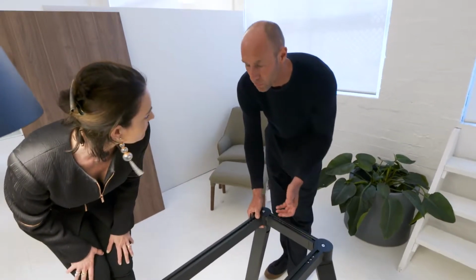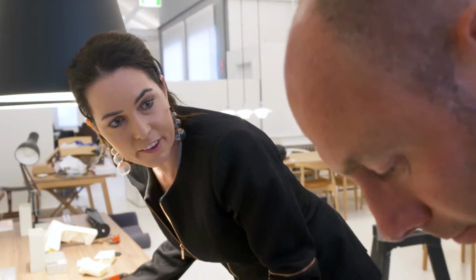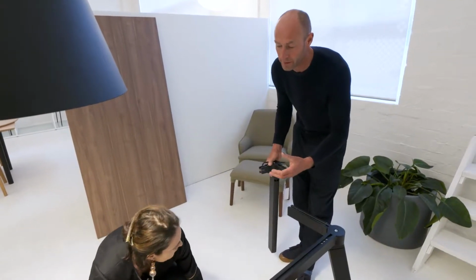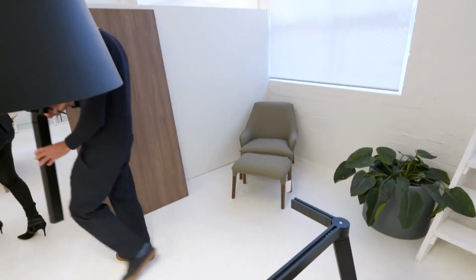Yeah, that's right. So nothing is welded, we can disassemble them all and then we can reconfigure it into a second life. That drives me nuts because when an office reconfigures, all those tables end up in landfill. Well, that's the heart of the whole design, that we wanted to have a collection that we could also reuse and turn it into something else and keep it out of landfill.